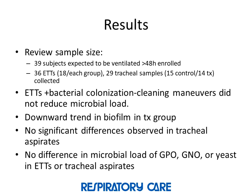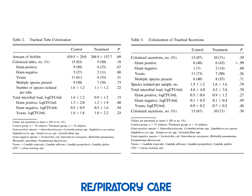So looking at table 2 and 3 from the study, we're looking at the colonization of the endotracheal tubes versus the secretions. So at first glance, the treatment group has a significant reduction in biofilm, but the standard deviation is over 157 here. So it brings the p-value down to like 0.09. Looking at the colonized tubes, again, 15 control, 9 treatment group, there's no significant difference in the organisms or the loads. So analyzing the tracheal secretions, it follows suit to show no significant variances between the groups.